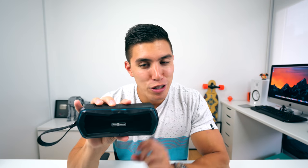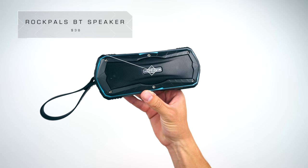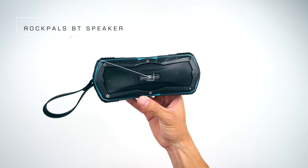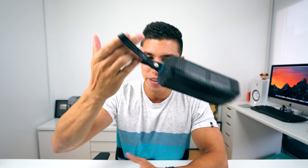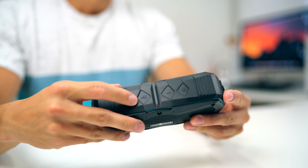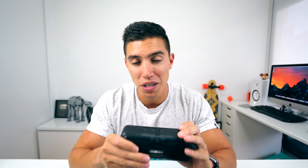Pumping my tunes for the weekend, I am bringing the Rock Pals wireless Bluetooth speaker. It's got a very rugged build to it. It's got a nice solid construction, a nice little rubber grip on the outside that I can clip both to my backpack or to just carry around. It's got decent sound with a nice kick of bass, a beefy battery, which easily should be able to last you all day, no matter what type of music you're listening to.